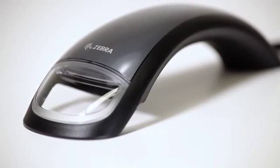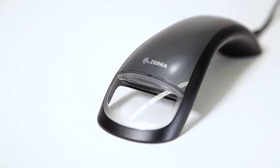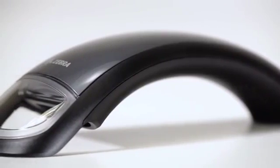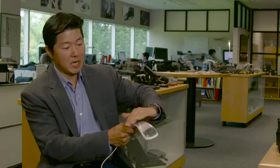In the case of DS4800, we wanted this to be appealing enough so that they wouldn't want to hide it. Actually, they would want to embrace it and put it in the environment and showcase it. And by doing that, they may even put their own brand on top of it.